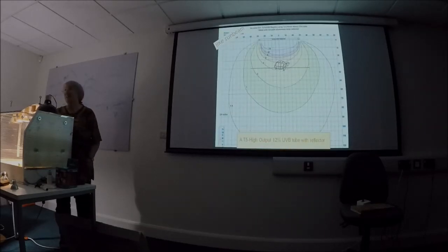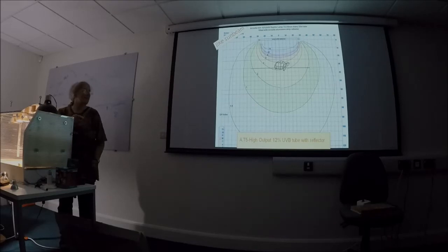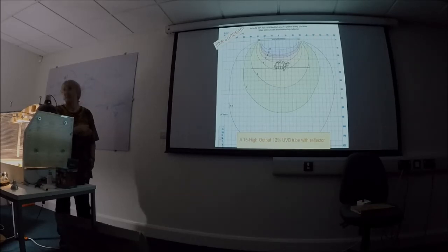Now, I really like these T5s. There are only two companies that make them with really good spectrum, and that's Zoo Med and Arcadia. Zoo Med have had a little bit of a hiccup. They changed factories about a year ago, but they've gone back to the original factory. So the ones I just finished testing are back to the normal specs, and they're virtually identical. So if you get them fairly soon, the new ones coming through, they're the same.